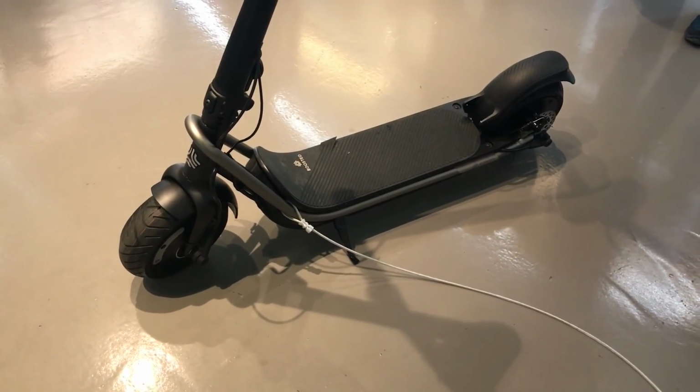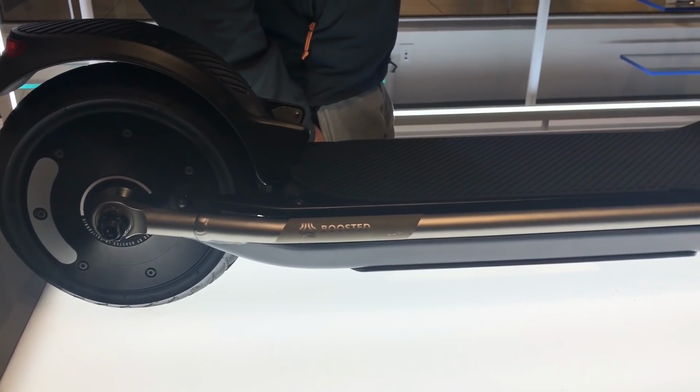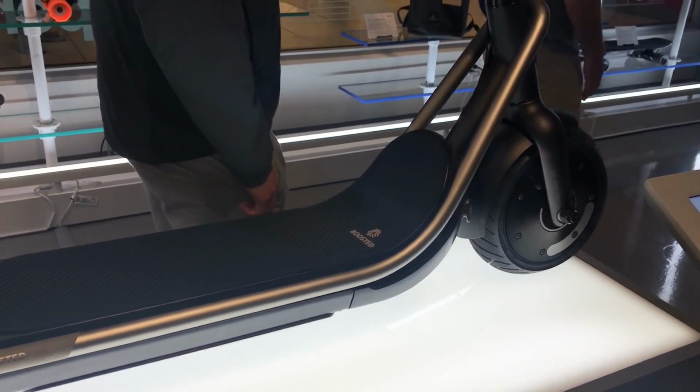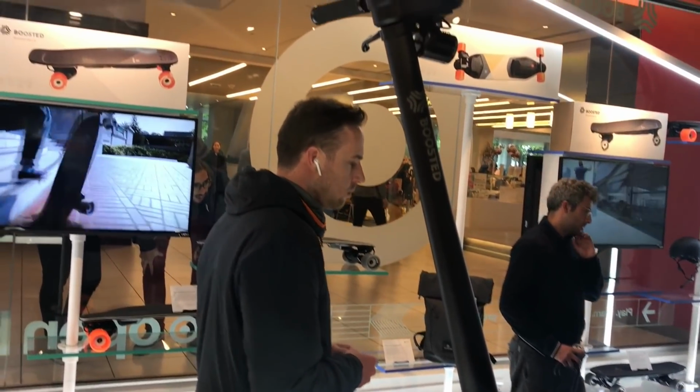I don't want to talk too in depth about all the specs and everything, because you can read all that online, but I did want to give my first impressions in seeing it in person. I was pretty impressed with it, and I think that I will be getting it. They say that it should be coming out in around July, so just a few more months.